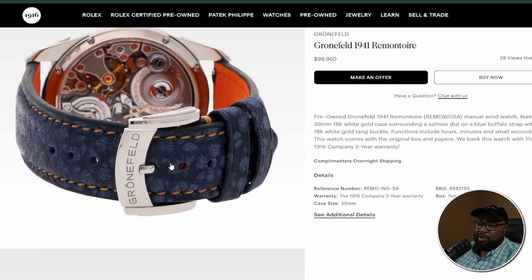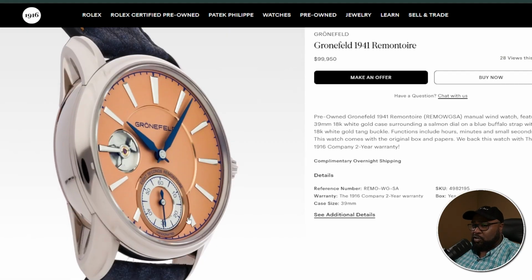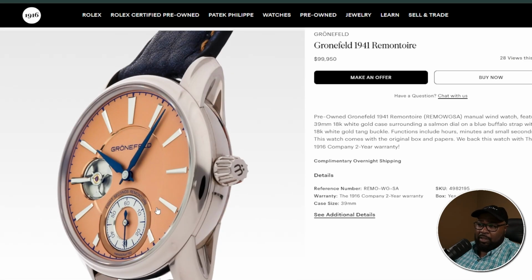I was just staring at that movement all day. And then you see this beautiful Remontoire spinning around. It's awesome. Really, really awesome.